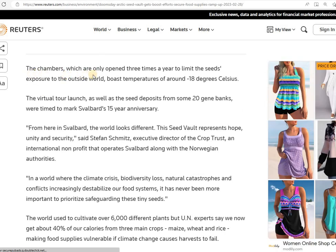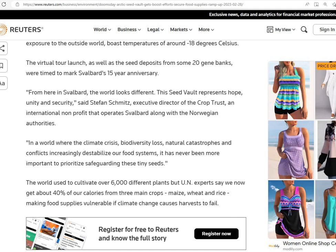Right here it says the chambers are only open 3 times a year to limit the seeds' exposure to the outside world. So yeah, only 3 times a year do the doors open, and the doors are 5 sets of metal doors. That's in a couple of these articles here.